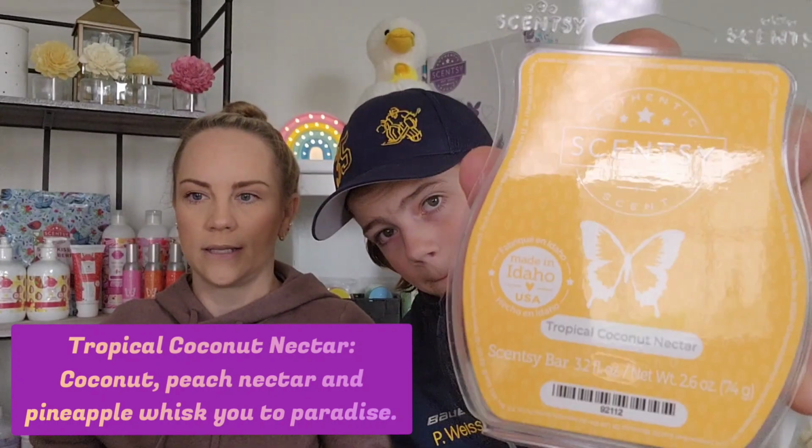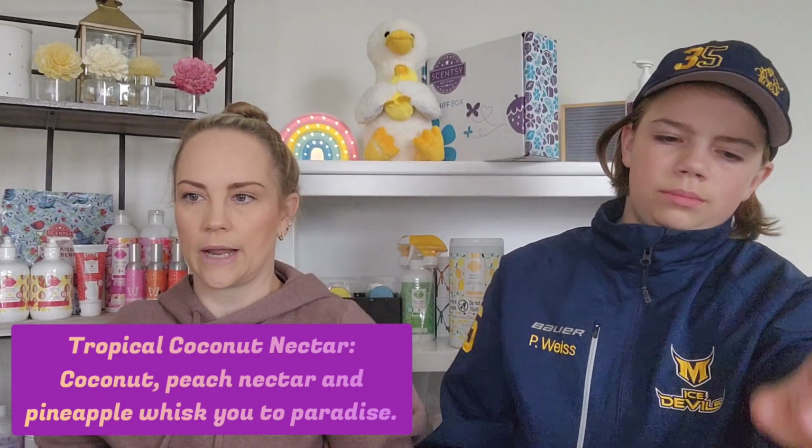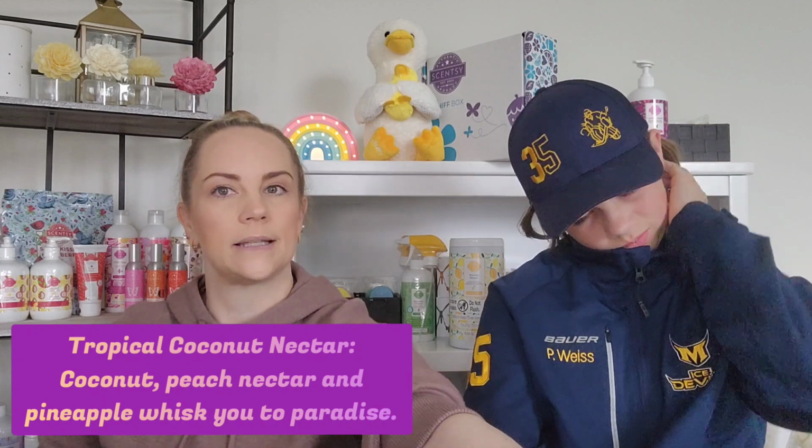All right, next tropical one. Tropical coconut and nectar. This is coconut peach nectar and pineapple whisk you to paradise. And what did you feel about this one?